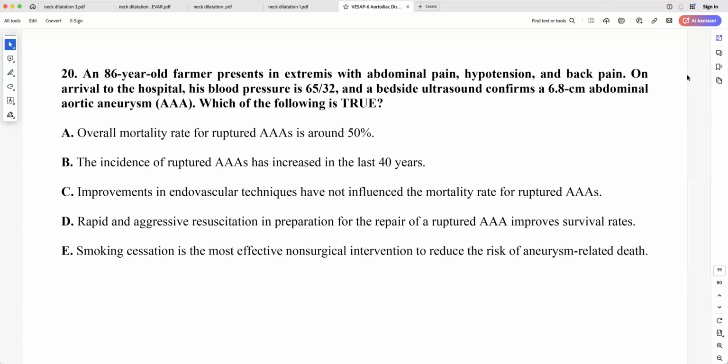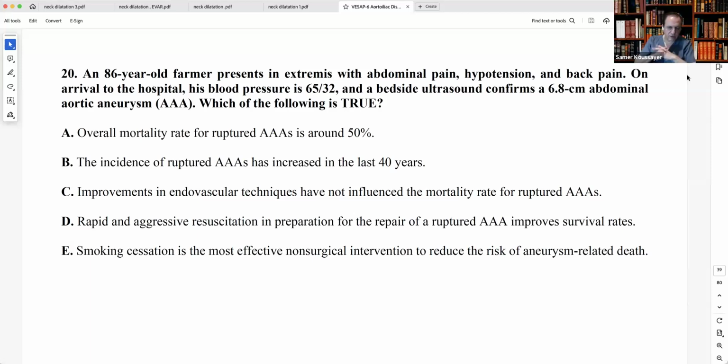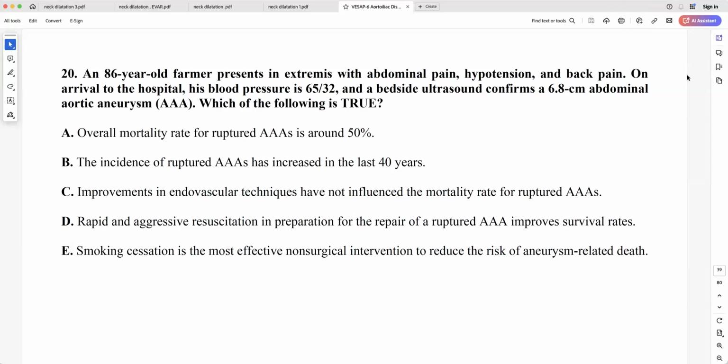Okay. Next one. The improvement in endovascular technique has not influenced the mortality rate for ruptured AAA. Well, let's do it this way. If you do a ruptured AAA, endovascular versus open, which one has less mortality? Endo. Yes, and this is proven.